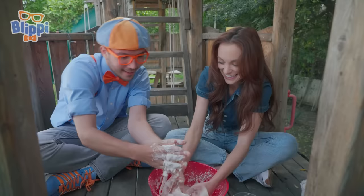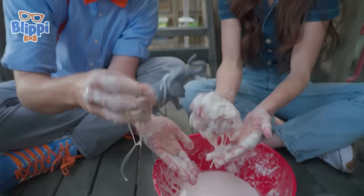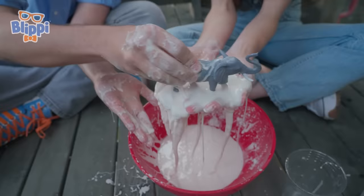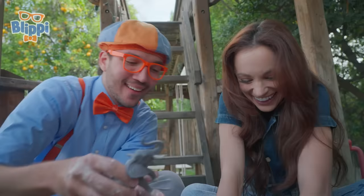Oh, I have an idea. How about you make a little ball again, and I think our friend Mr. Elephant wants to play in the oobleck. Here we go. Uh-oh, he's getting stuck. Well, that's okay. If he just moves around a lot, he doesn't get stuck. He's just walking over the oobleck. If he stomps on the oobleck, he can stay on top. Look, stomp. But if he's not stomping, he'll sink like water.